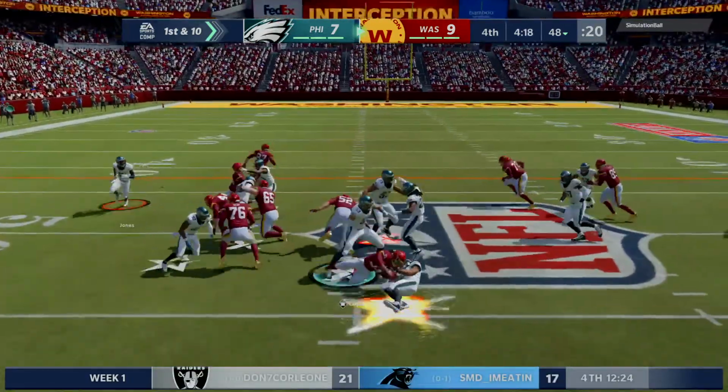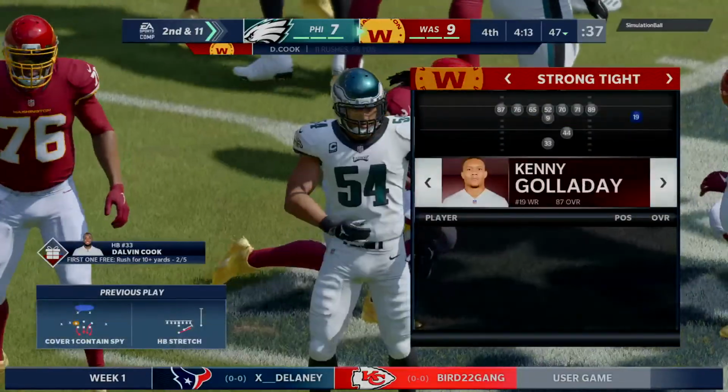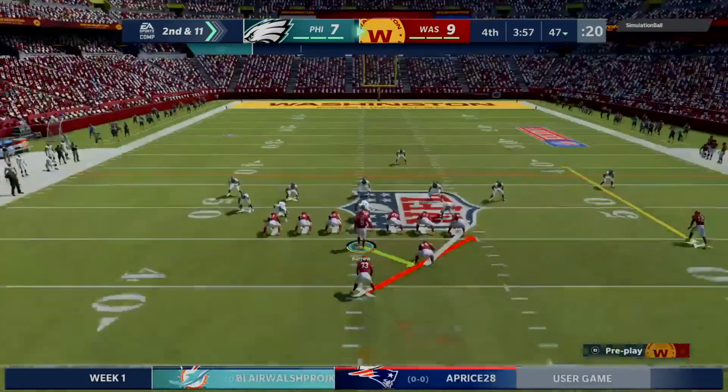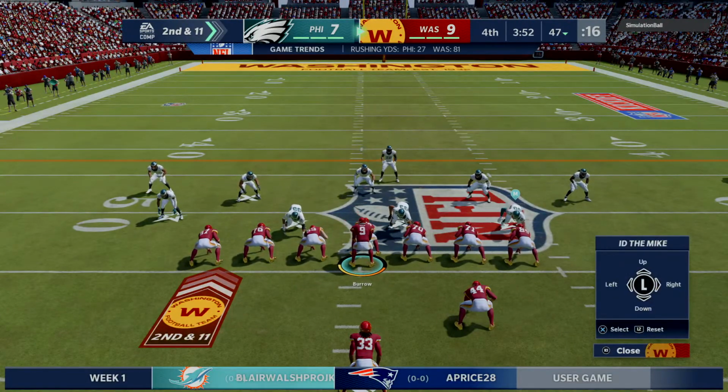They start the drive with Cook. And I think this defense knew what was coming as he is smothered behind the line. Officially, it's a 1-yard loss. That's going to bring up 2nd and 11. Under 4 to go now as the clock runs and they come up on 2nd down.